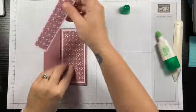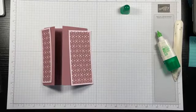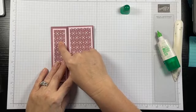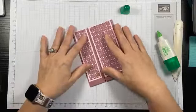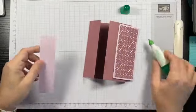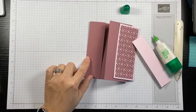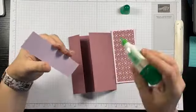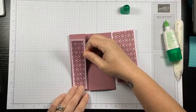All right, so the next thing we need to do, we're going to adhere both of those pieces onto our card. Now, with this card, you can decide whether you want your small side to be on the left, or if you want to flip this whole card around and have it be on the right. It doesn't really matter, just as long as you have done the same layout. I'm going to keep the small side over to the left. I like that a little bit better. I think it's just a little bit different. Okay, then we're going to adhere those layers onto our card.